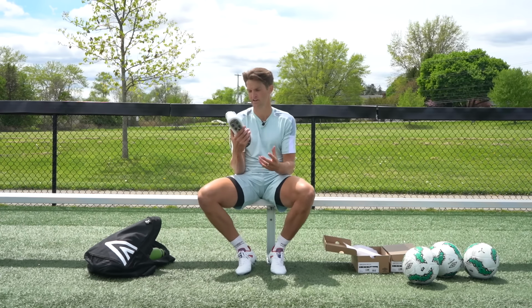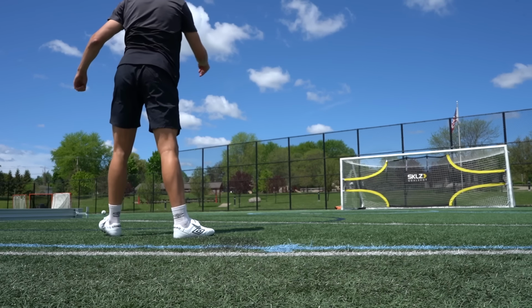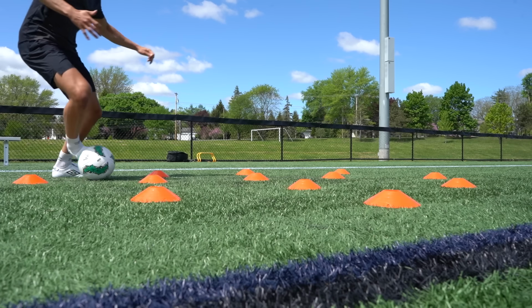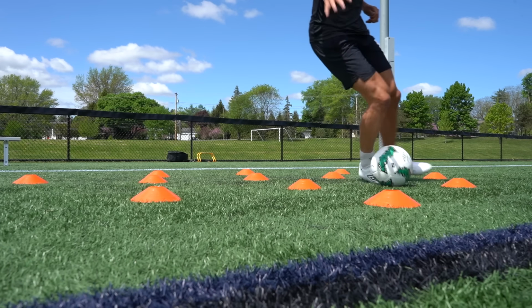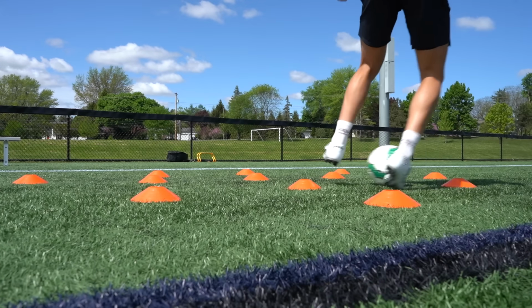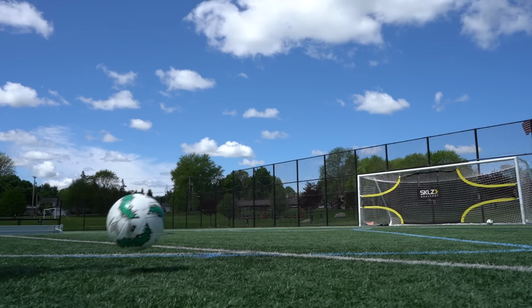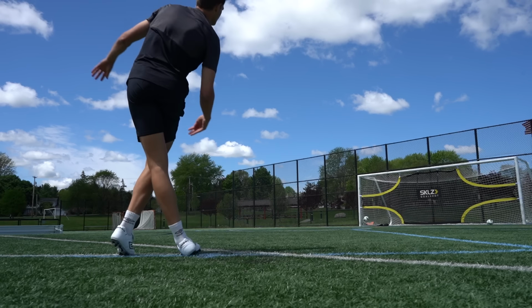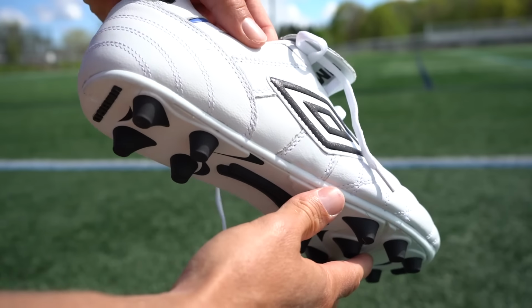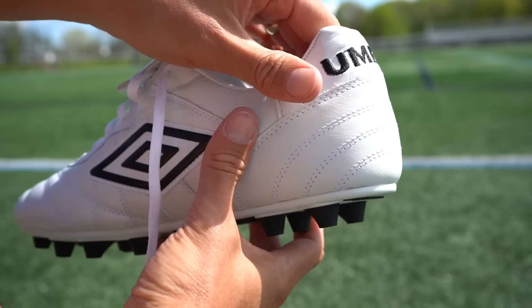So that brings me to my final conclusion. In terms of what I would personally pick, I can't look past the Speciali. For me, they're just such an important part of my youth career and so many memories, not only from me as a player, growing up playing in them, but also football memories, seeing some of the best players on earth score some of the most iconic goals in history in the Speciali. And in this new white colorway, especially with the classic fold over tongue, in my opinion, one of the best looking boots on offer.